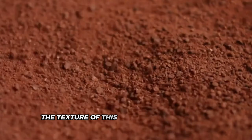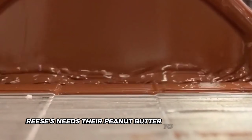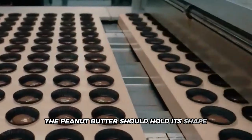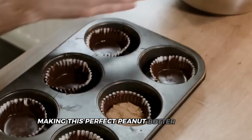The texture of this peanut butter is super important. It can't be too smooth or too chunky. Reese's needs their peanut butter to be just right for filling those iconic cups. This unique texture affects how you experience eating a Reese's cup. When you bite into it, the peanut butter should hold its shape, but still be creamy enough to blend with the chocolate.